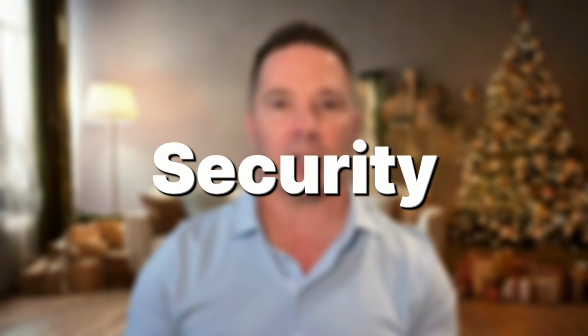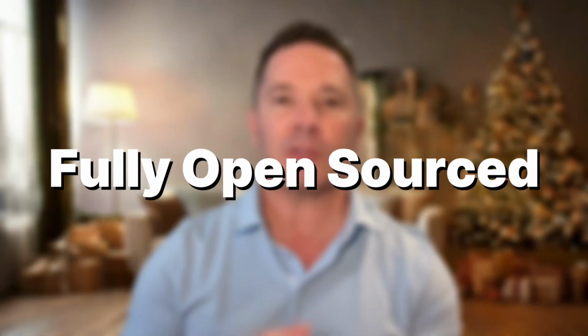But before we explore the features of the Aqua wallet, let's address the most important question: security. Can you trust the Aqua wallet with your precious Bitcoin? With the Aqua wallet, security is built on three pillars. Number one, the Aqua wallet is fully open source software under the MIT license, and their code is available for inspection on their GitHub page. I'll leave a link down below if you're interested.